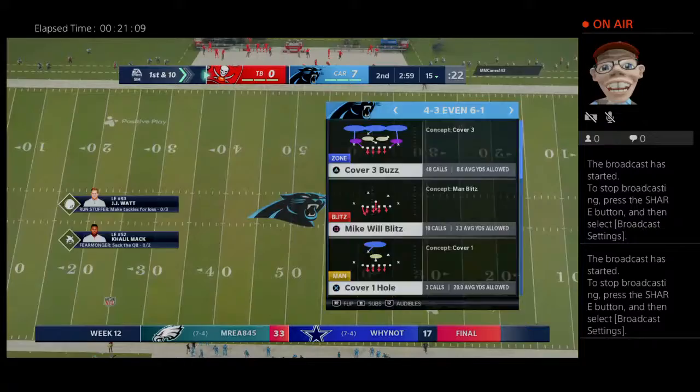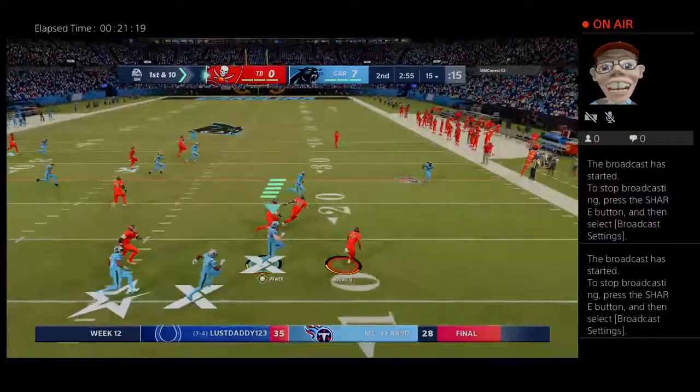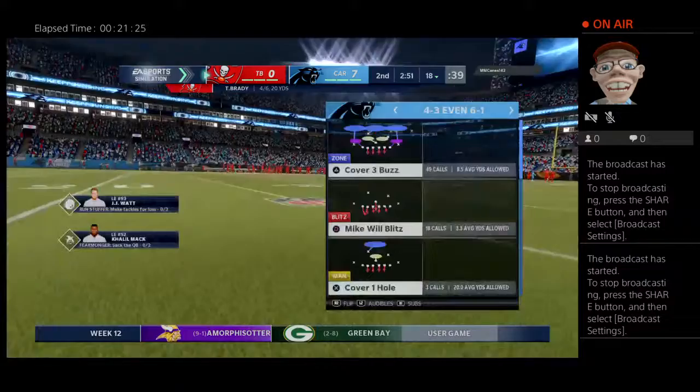Brady and the Buccaneers here, first and 10 at their own 15. And he'll throw right away. He sets up the screen to Jones. And he'll be a couple yards shy of the 20 at the 18. That catch good for only a couple.